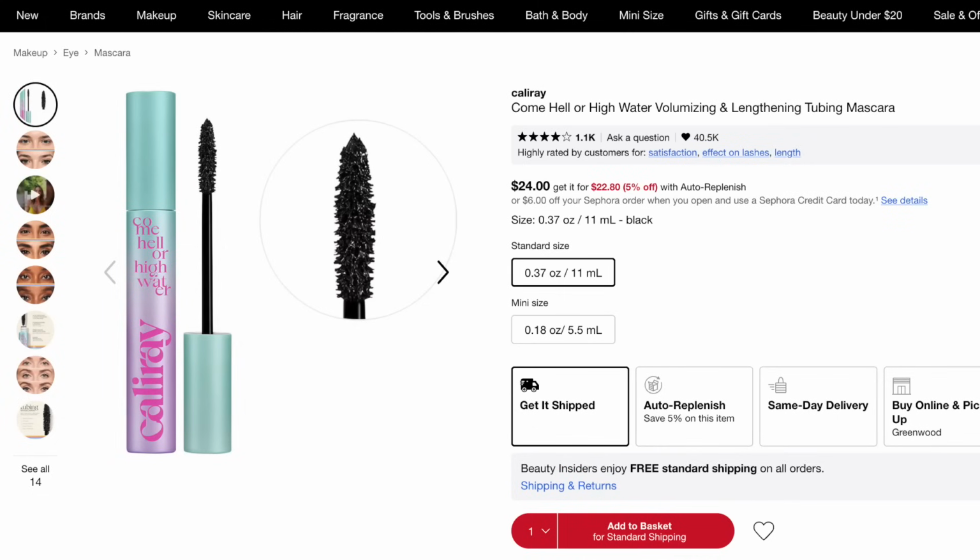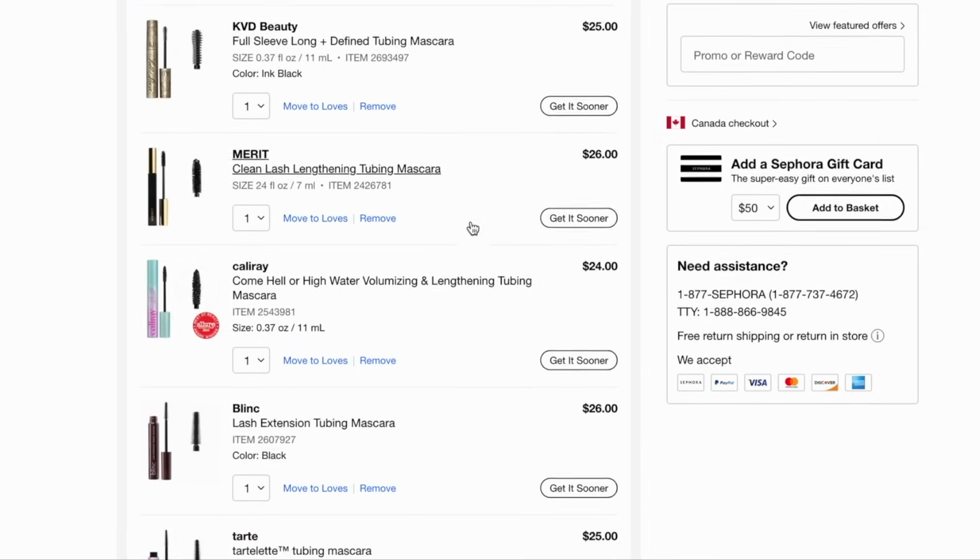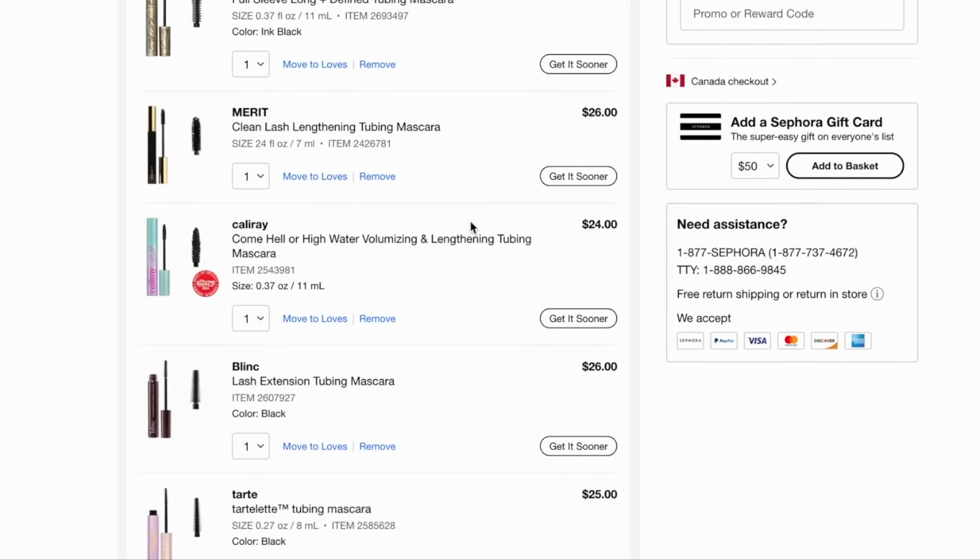Then because I love tubing mascara so much, and I don't have Caloray here to show you, I mentioned Caloray's Come Hell or High Water because it's one of my favorites. But it occurs to me as I'm editing this that I get this question a lot, so I should explain how a tubing mascara differs from other mascaras. Regular mascaras are made with waxes and silicones, but tubing mascaras have a water-soluble polymer. These polymers encase the lashes inside of little tubes, which are easily removed with warm water. So when you're looking for a tubing mascara, you want to look in the ingredient deck for polymers.